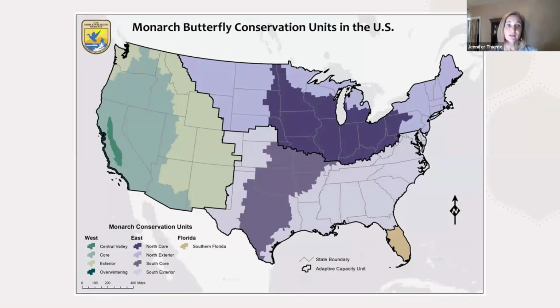The north central and eastern Midwest area of the U.S. is considered the North Conservation Unit. And then south of there, from Texas to Florida and the East Coast, is the Southern Monarch Conservation Unit. And those are subdivided within their units a little bit, but we looked at those broad categories of West, North, and South.